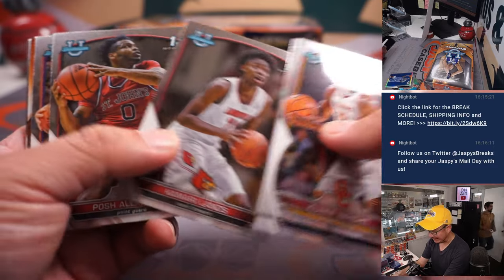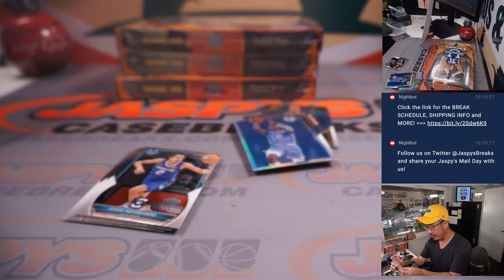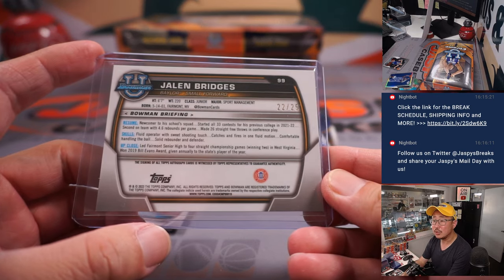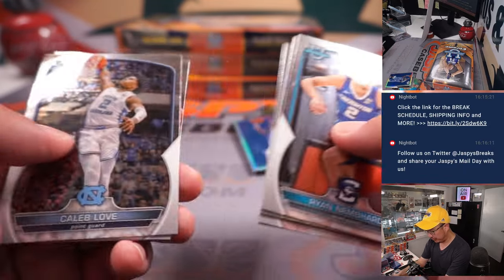Chad Howard, Jawan's son should be a mid-first round pick. There's Jalen Bridges. Daniel with the letter J. Love the orange parallels, they pop nicely. Grady Dick should be a first round pick.